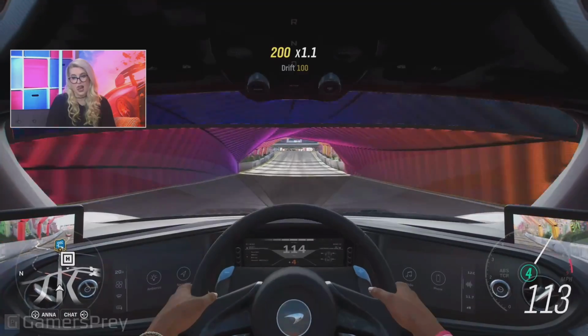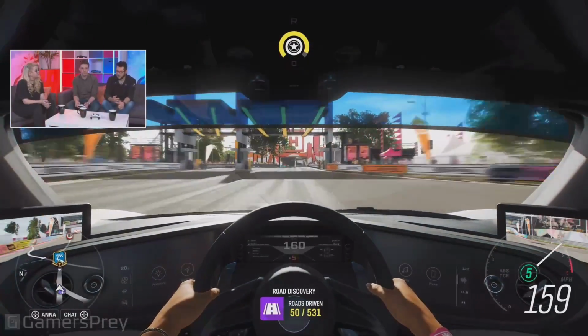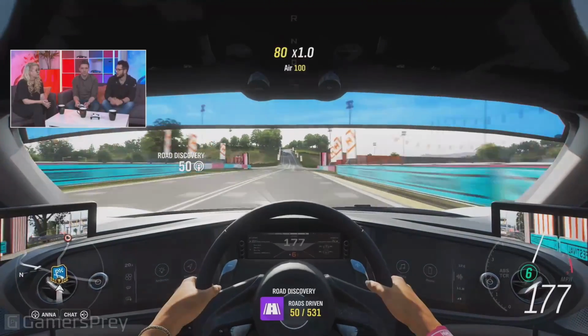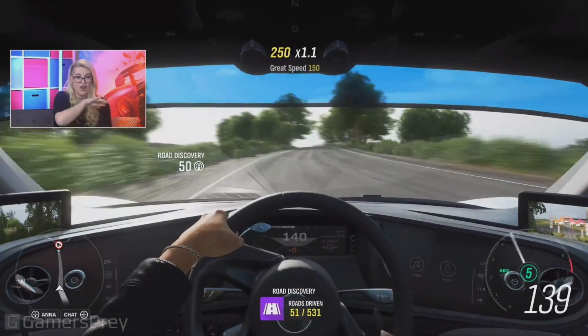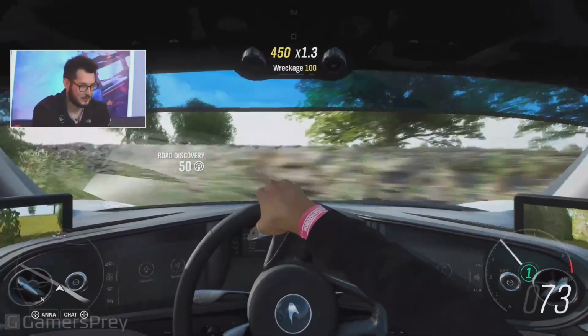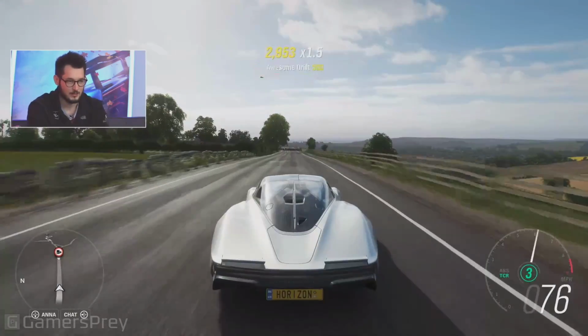One of my favourite features of this: a lot of modern cars have track buttons or sport modes or things like that. This car has a velocity button. Oh, come on. Just press it. Velocity. It goes to show that it's made for pure speed, and going in a straight line, yeah, Mike?